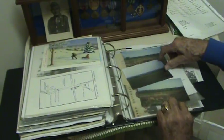These are just postcards that got around Christmas time from different people. And these are pictures of Hill 108. Back up on Hill 108 where you were. It looked like, yeah.